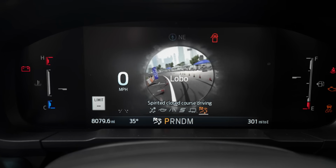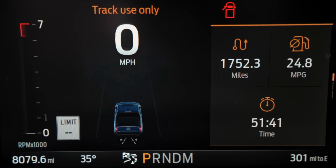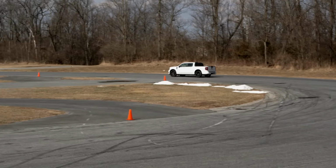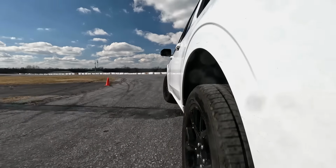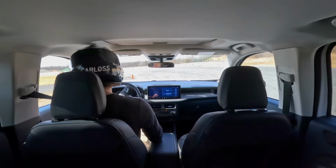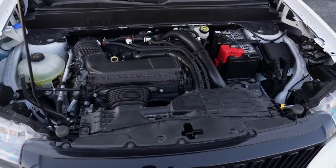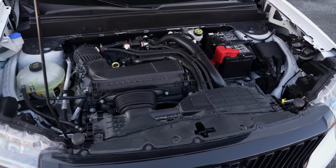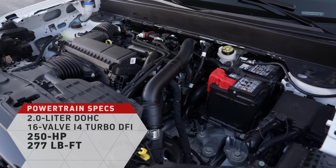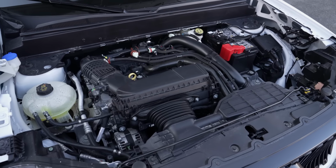The fun stuff gets unlocked by the Lobo Drive mode, which also cranks up the enhanced exhaust sounds a bit while dialing back stability control. Ford claims it's for track use only, but during our closed course shenanigans, we still noticed a fair amount of computer intervention. As for sporting intentions, when the light goes green, the Lobo gets Ford's 2-liter EcoBoost 4-cylinder, no added power, so it's working with the same 250 horsepower and 277 pound-feet of torque as other non-hybrid Mavericks.